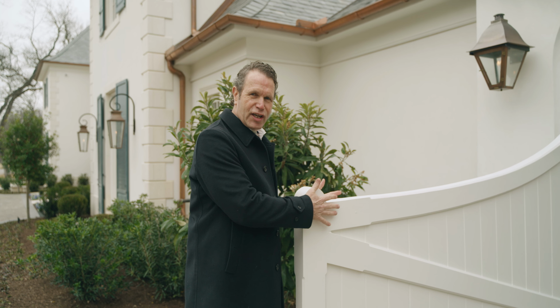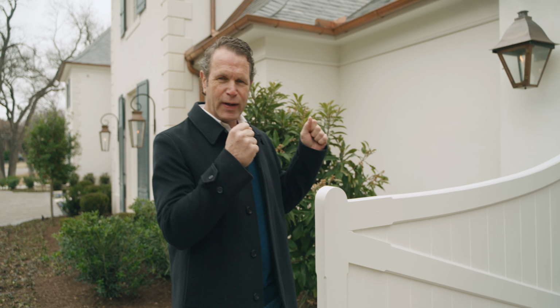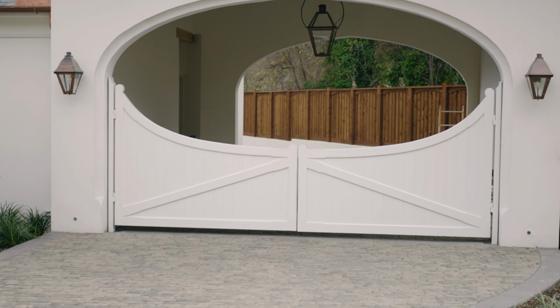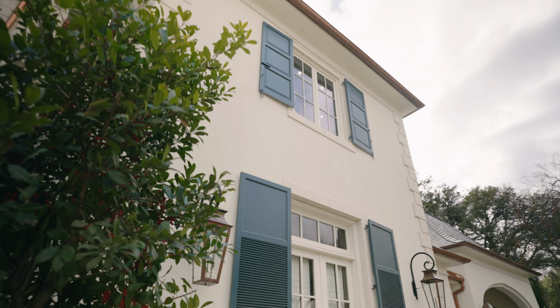We actually build a steel frame inside there. We hang the steel frame and then we attach wood to it. So we have something that's very long lasting and that looks beautiful and captures the story of the house. So there's a lot of great things that kind of capture the spirit of this house, right?